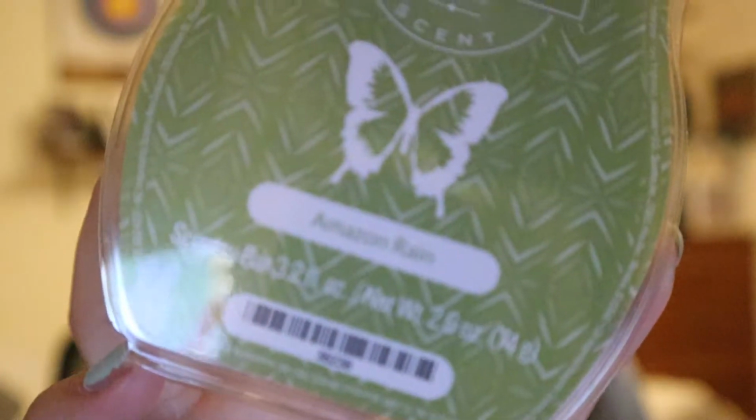And then I got Amazon Rain. I just looked it up, and the scent description is melon, orange zest, coconut milk, and sultry night blooming jasmine. Yep. And it smells so good. It is my husband's favorite scent. I love it too, but I don't think it's my absolute favorite, but it's definitely my top three probably. I just love it so much.